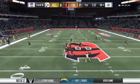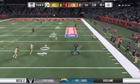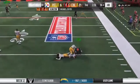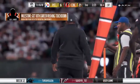From the gun, Dalton. Escaping the pressure right. They find some open field here. And he'll slide down to avoid the contact. 12 yards that time and a Cincinnati 1st down.